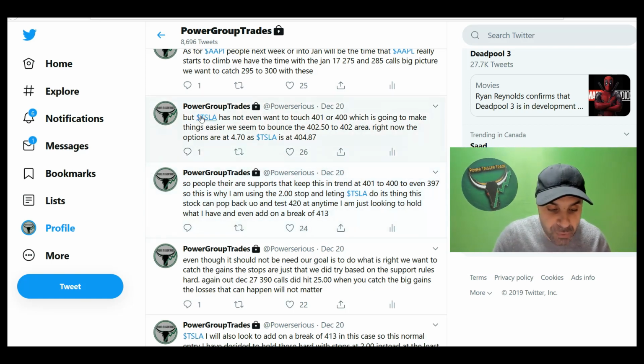And you can see here, Tesla has not even wanted to touch. Right now, at the time, Tesla had pulled back to about 470, as Tesla was at $404.87. So I'm showing you the kind of adaptive measurement explanation that I give to the group in preparation for the plans of whatever we do.